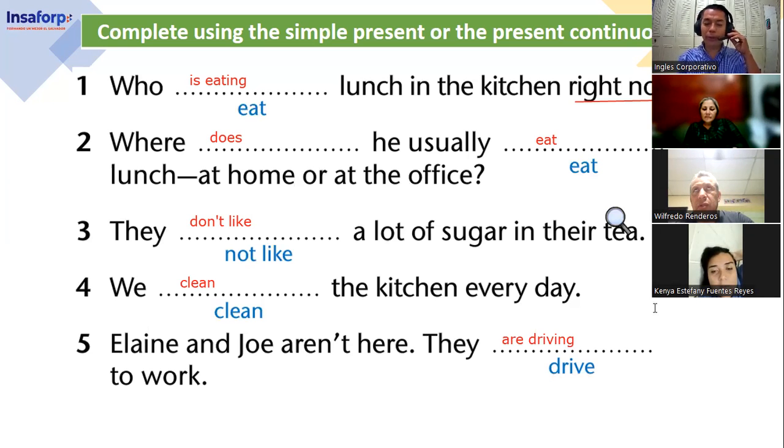Wilfredo, como entró un poquito tarde, hoy describimos cómo usar los verbos con ING o presente continuo. Okay. Right? En el presente, right now, y en el futuro. Okay, it's okay.